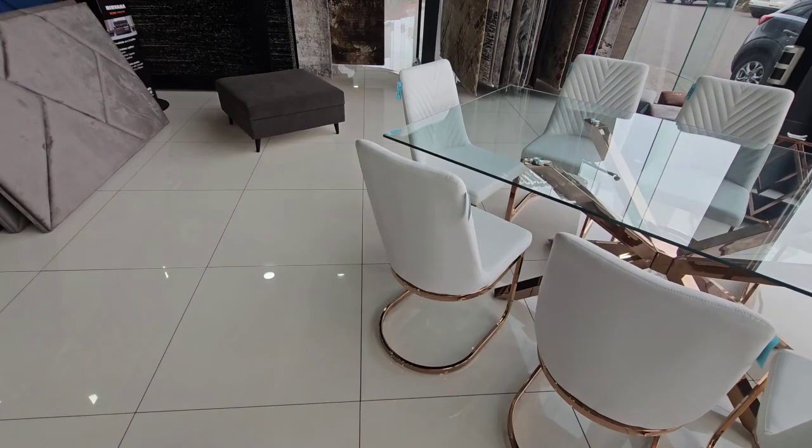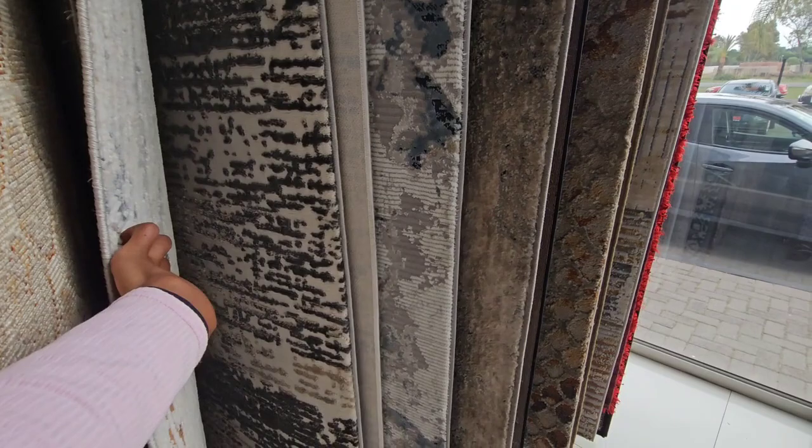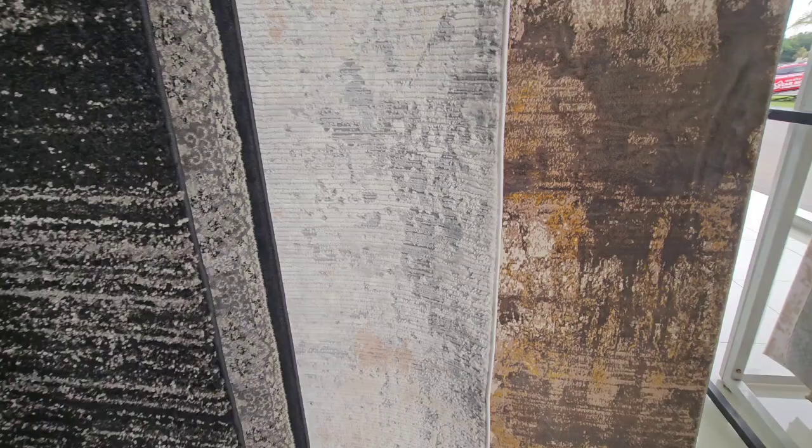Let's look at the carpets. I'm actually glad that there's no music in here. Right next door we have fancy cars, but there's no music. I wonder how much these cost. I can't see the prices, but they are huge. Let's check. Oops, this is pretty as well.